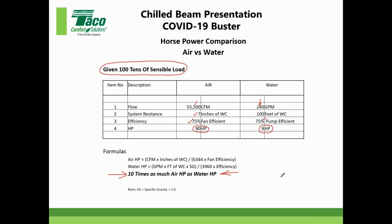So if any of the folks out in the listening audience may have had an opportunity to visit our headquarters building in Cranston, Rhode Island, we have a chill beam system. So we are taking advantage of this huge horsepower savings. And chill beam systems are becoming more and more popular. They're not the most popular system, but they are becoming more and more popular. The major competitor against chill beam systems is all-air variable air volume systems. And so we're seeing more and more interest in chill beam systems because of the horsepower savings.